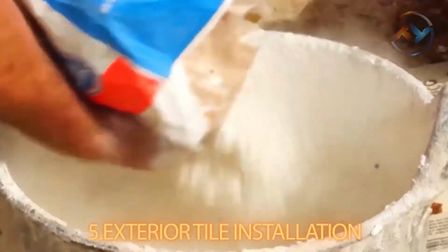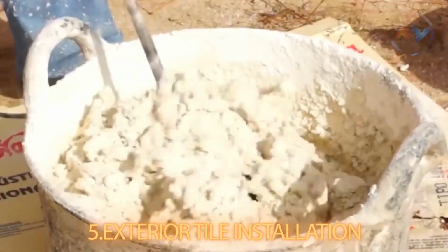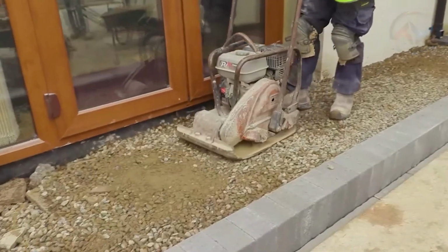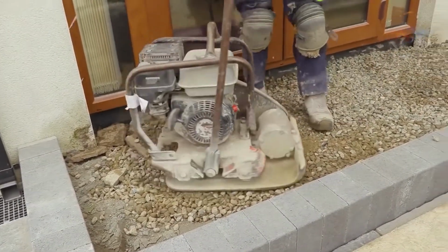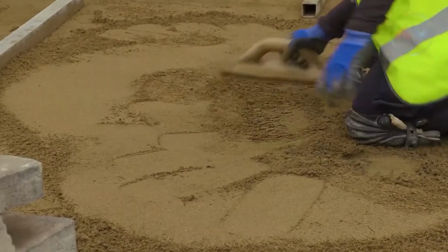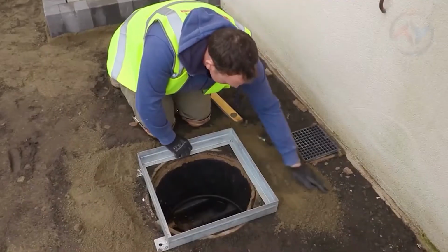Number 5. Exterior tile installation. Finally, we look at the ingenious installation of exterior tiles by skilled workers. For external installations, careful tile selection is essential. The first step requires the workers to check all surfaces to ensure they're clean and sound. They need to examine the concrete patios for cracks. The workers are needed to plan the tile layout to minimize cuts. This can be done manually or by using a machine.